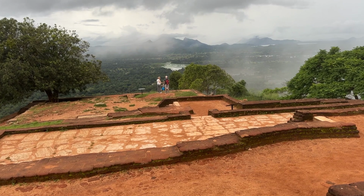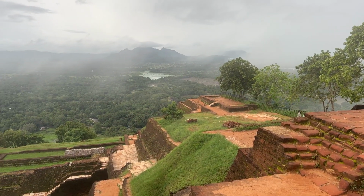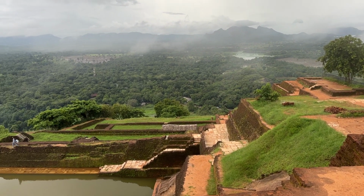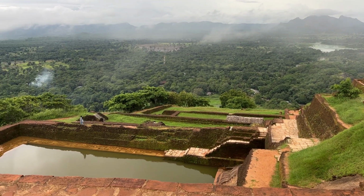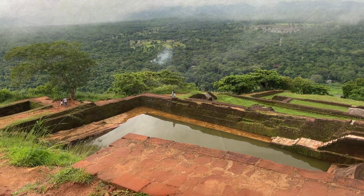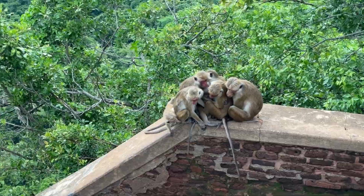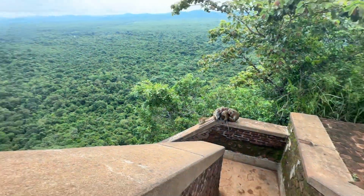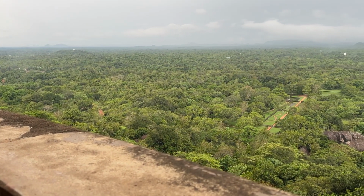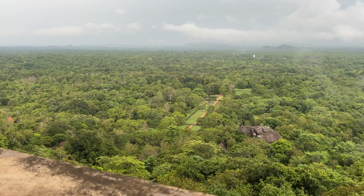Although it was quite a long climb and it took a few days for my knees to recover, it was well worth it. This is a swimming pool which he had carved into the rock. There were lots of monkeys jumping about everywhere, but you didn't get too close to them. So that was one of the highlights of the trip, really, to go and see Lion Rock, and it was well worth the effort.